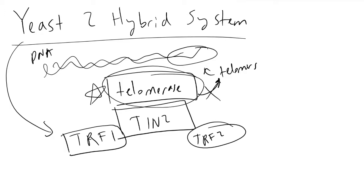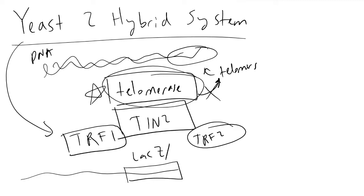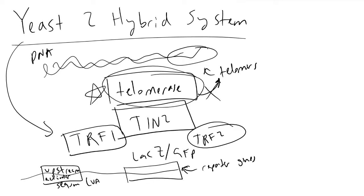And the way we did that was with the yeast two-hybrid system. Understanding the yeast two-hybrid system is very important in studying biology and cancer in particular. The way it works is we would have some kind of strand of DNA, and in this DNA we would have some kind of region with LacZ or some other kind of gene that would allow us to perform a bioassay, such as green fluorescent protein, GFP. These are referred to as reporter genes. On this segment of DNA upstream, we would have an activator called the upstream activator sequence, and I'll call it UAS for short.